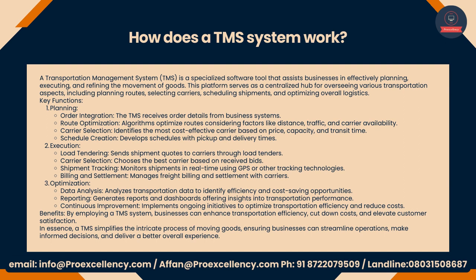Execution. Load tendering. Sends shipment quotes to carriers through load tenders. Carrier selection. Chooses the best carrier based on received bids. Shipment tracking. Monitors shipments in real time using GPS or other tracking technologies. Billing and settlement. Manages freight billing and settlement with carriers.